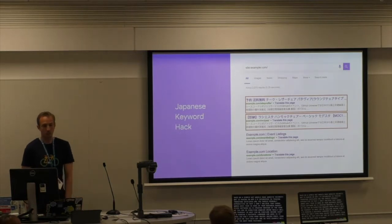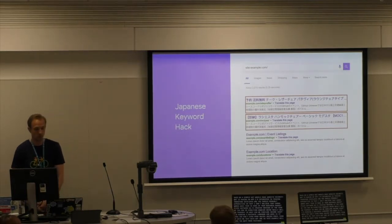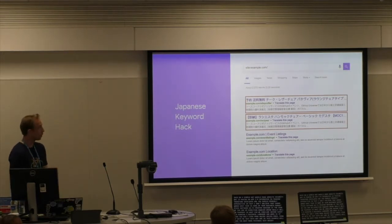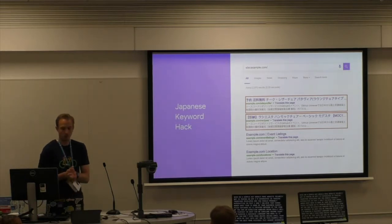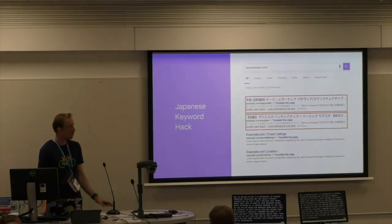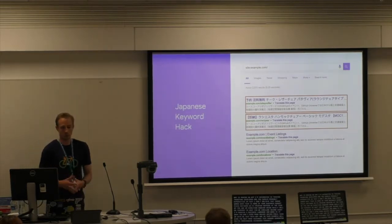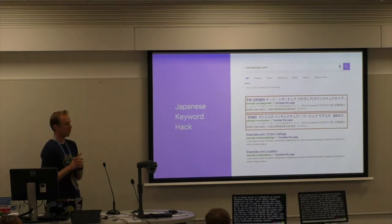Here's an example that we see every day. The Japanese keyword hack targets sites with good reputation on search. The way it works is that new pages are being created with auto-generated Japanese text in randomly generated directories. And these pages are being monetized using affiliate links to sell fake merchandise and other products in search. And with this type of hack, what you would notice as a site owner is that somebody would try to add himself as a property owner in Search Console. And if you see a notification in Search Console, then the probability is very high that you have been hacked.